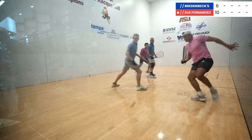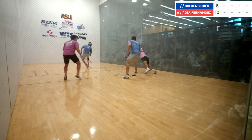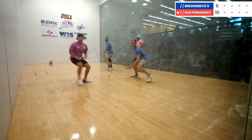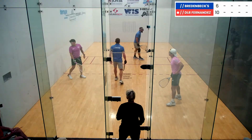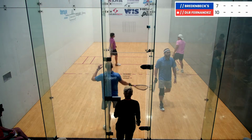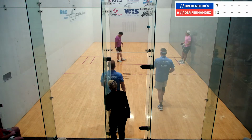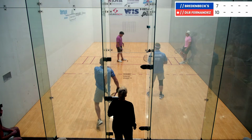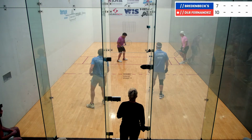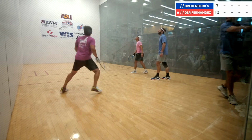Sam with the behind the back. Sebastian gonna have to take it backhand. Jake still takes a shot. Gonna get that. Oh. Jake not happy with himself there, leaving lots of balls up. Bredenbecks are fortunate to get a point. And you see Jake with his high standard right there. Even though they won the rally, he still realizes that he's not playing to the level he wants.